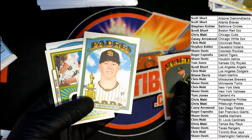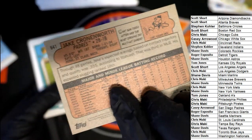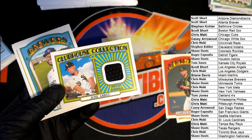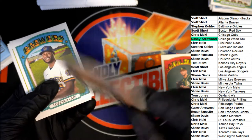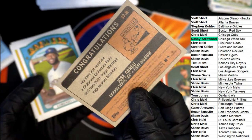That's a big one. Here's a hit. So Padres, nice rookie card. Hit for the White Sox, KC. A game-used memorabilia card, Jose Abreu.